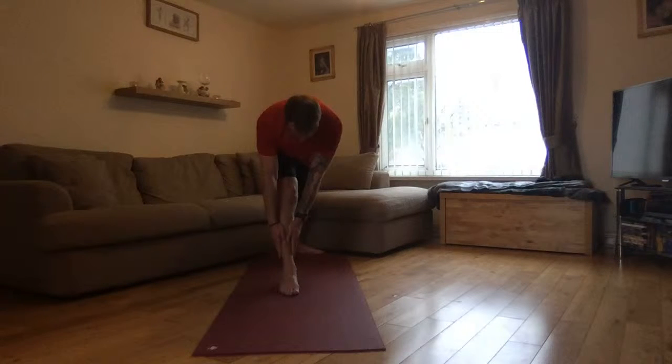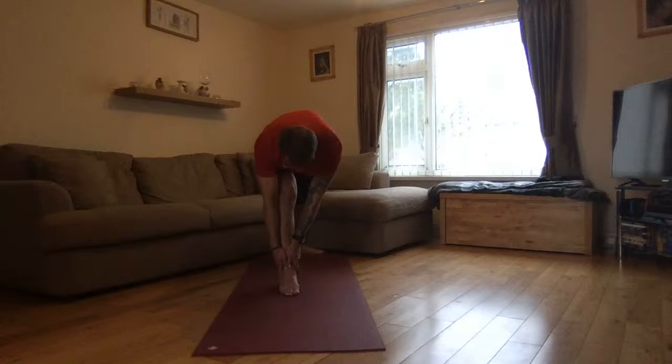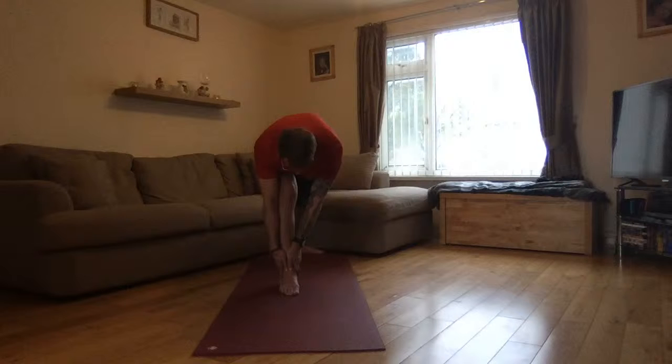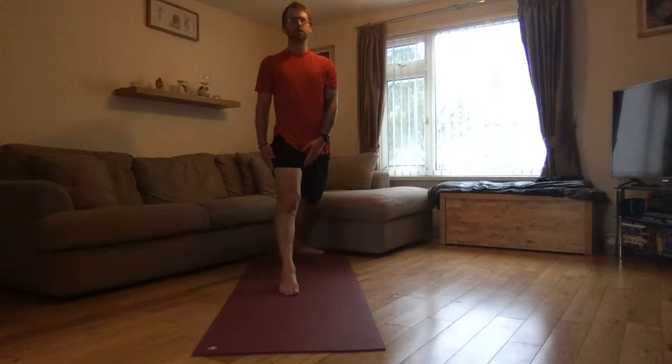So, big, deep breaths. Try and stretch down as low as you possibly can. So, nice and still, nice and steady. Focus on the balance. Good, gently coming up. Nice and steady.